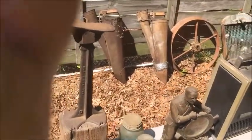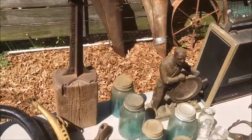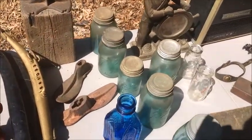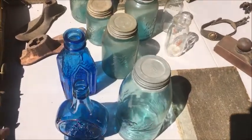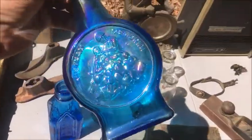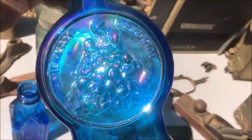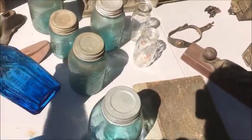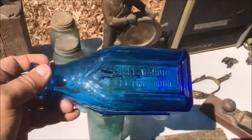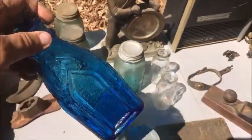And you can start your own cobbler business, making your own shoes right here. I got that, and I got two other molds. A couple of cobalt jars. This one here is for the Vietnam veterans. This was made in New Jersey. This is a medicine. This is Chief Wahoo Electric Tonic.